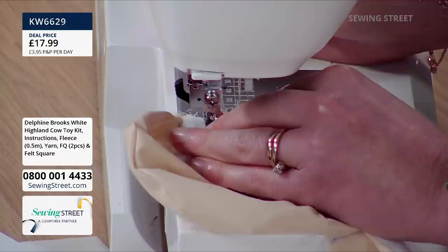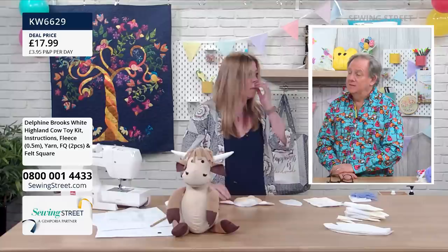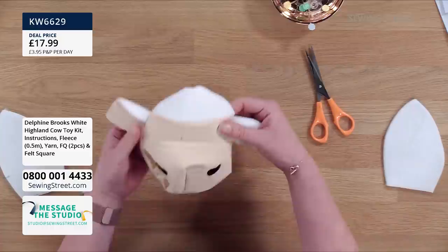When you get to the thicker part, just take your time, go a little bit slower. If you've got a walking foot, would that help? I tend to always have a walking foot on my machine. It just lives on my machine. There we are. He looks funny now. Okay, and then you're going to do the same with the horns.